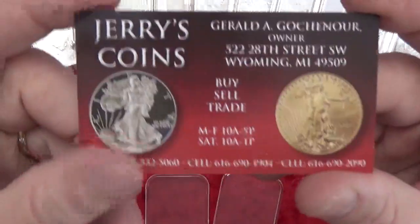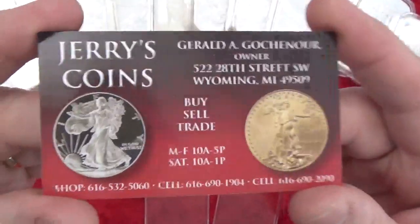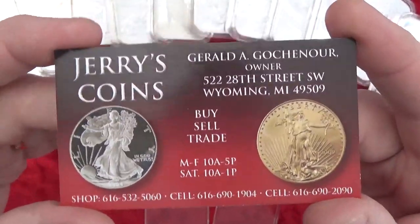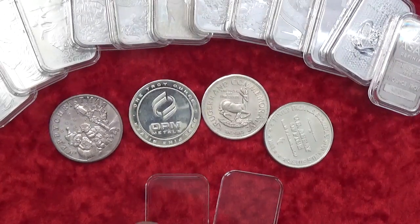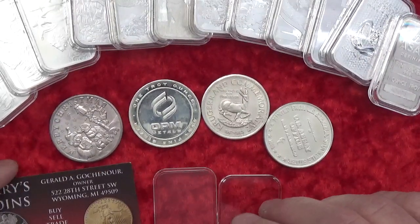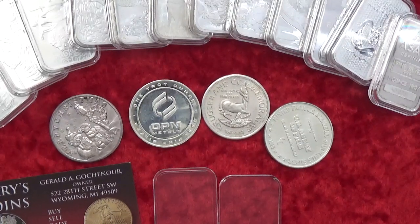And the second shop I went to, or the first shop I went to, Jerry's Coins, and I scored some cool stuff there. I got 5 items from them. I'm going to save the best for last because I was like, holy cow, this is amazing.